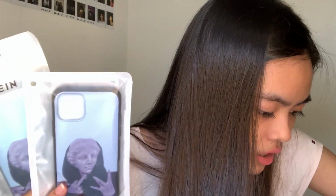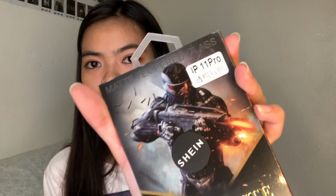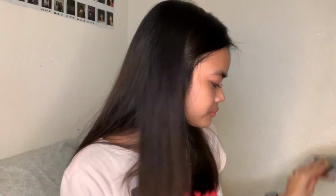I believe he was looking for another one. This is also his, for iPhone 11 Pro. I also got him a matte glass screen protector, anti-glare, and matte tempered glass for iPhone 11 Pro. And guys, this one is for myself, another butterfly. I've been into butterflies lately because they're trendy.